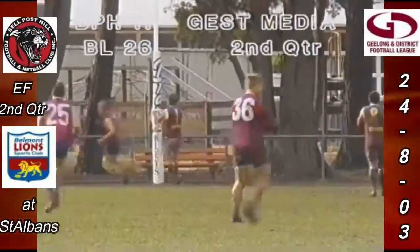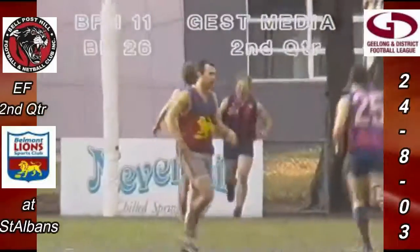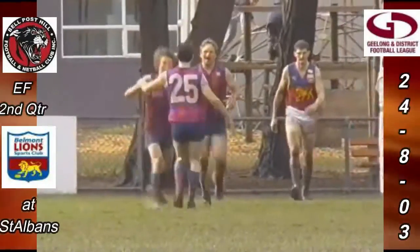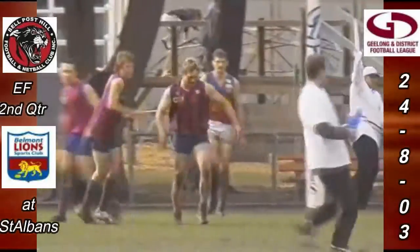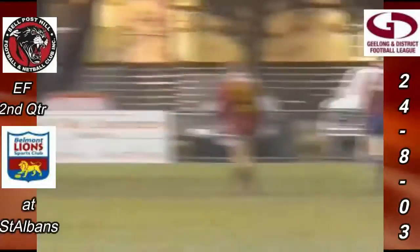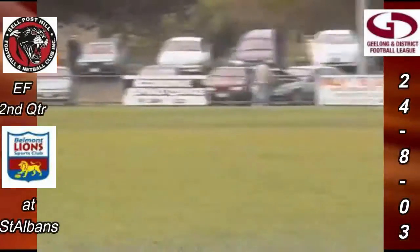Goal for Belpost Hill. Simon Connolly kicks his first, the second for the Panthers, and they go to 2-5-17. They trail the Belmont Lions 4-2-26, and that's on the Raiders bingo second quarter scoreboard. 14.5 minutes played. Once the ball turned over at half-back, Laurie, Belmont Lions were always in trouble, weren't they?